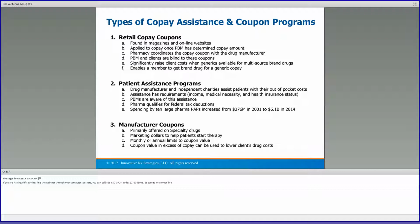And then lastly, there's really the manufacturer's specialty coupons, right? They're primarily on specialty drugs. As Michael mentioned, there's about 85 plus drugs that have some sort of coupon associated with them, and typically that's kind of more marketing money, right? It's money up front that the drug manufacturers are offering to help people start that therapy. Again, it's getting at these high deductible costs or the high cost of specialty copays. Usually there's a monthly or an annual limit to them though. They don't go on forever. So usually they're allowed so much a month or on an annual basis that they'll actually contribute.